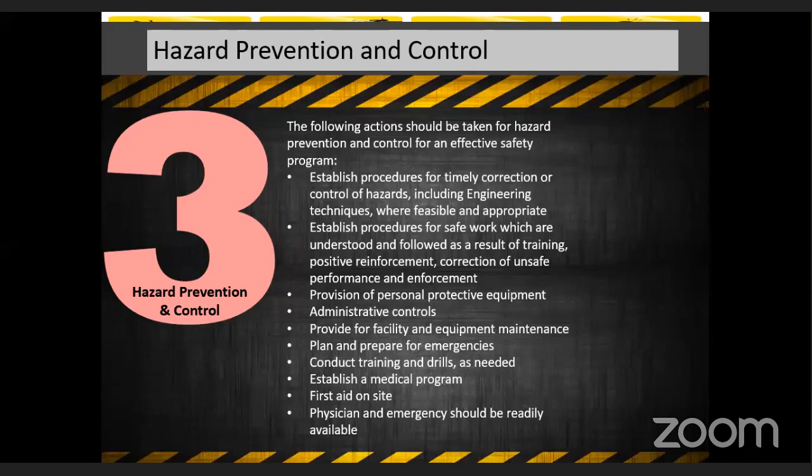emergencies, conduct training and drills as needed, establish a medical program, then first aid on site. There must be first aid on site, and a physician and emergency services should be readily available.